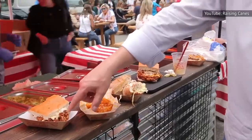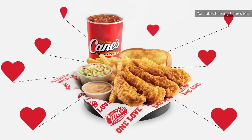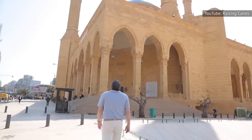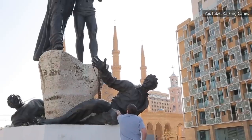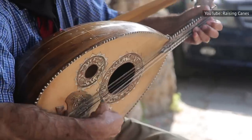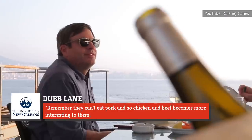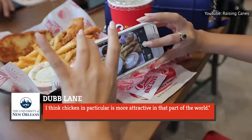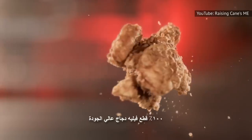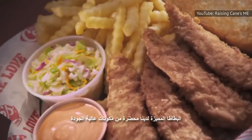Following the success of the Kuwait location, Raising Cane's locations began sprouting up in Bahrain, Saudi Arabia, and the United Arab Emirates. In a 2018 interview, University of New Orleans professor Dub Lane commented on Raising Cane's popularity in the Middle East, saying, "Remember, they can't eat pork, and so chicken and beef become more interesting to them. I think chicken in particular is more attractive in that part of the world. It seems that all over the world, people really want a taste of this chicken, and who can blame them?"